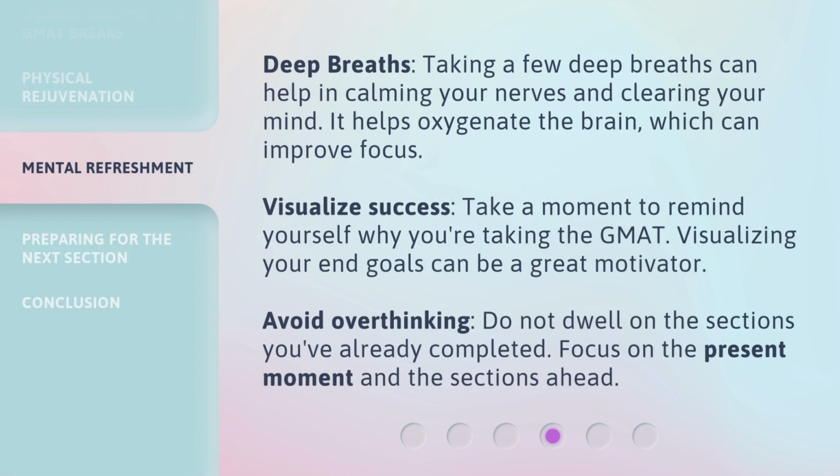Deep breaths. Taking a few deep breaths can help in calming your nerves and clearing your mind. It helps oxygenate the brain, which can improve focus.